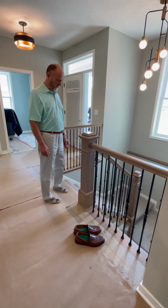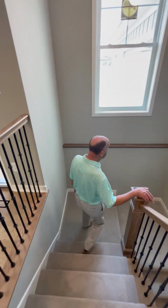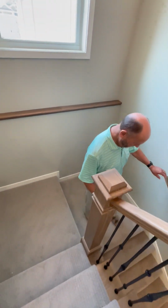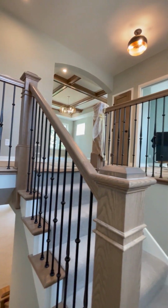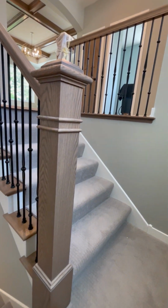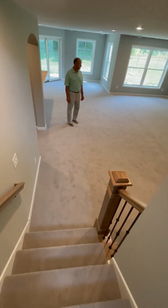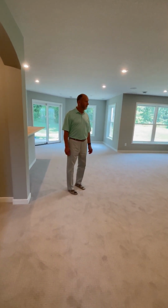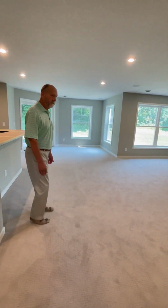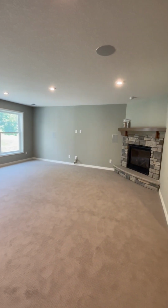Now let's go downstairs for a look. Again, switchback stairway, very attractive, great wall for art. Completely finished lower level, great for entertaining, large family room. Here they put a fireplace in, room for a big screen TV.